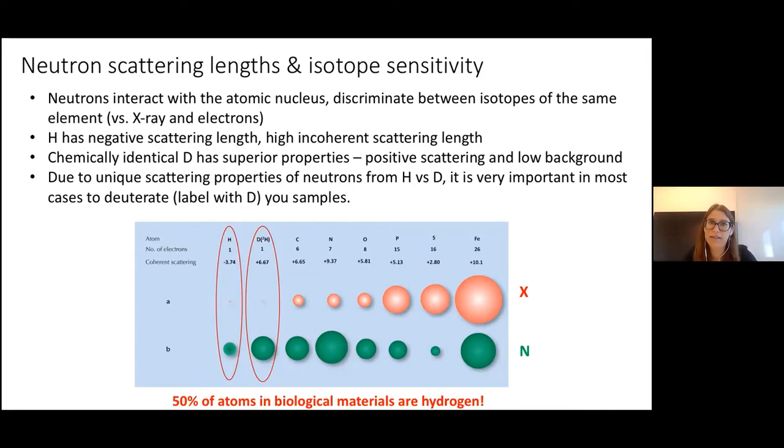The naturally abundant isotope of hydrogen has a negative scattering length, however, this is very hard to see, but there's this little gray dot in the middle of this sphere. But its isotope deuterium, which is chemically extremely similar, has totally opposite scattering. It's actually positive and quite a bit bigger. So it gives a huge advantage if you can replace hydrogen in your sample with deuterium. And this is of course called deuteration or deuterium labeling. And this is really important so that you can maximize the benefit from using neutrons and these unique scattering properties of deuterium.